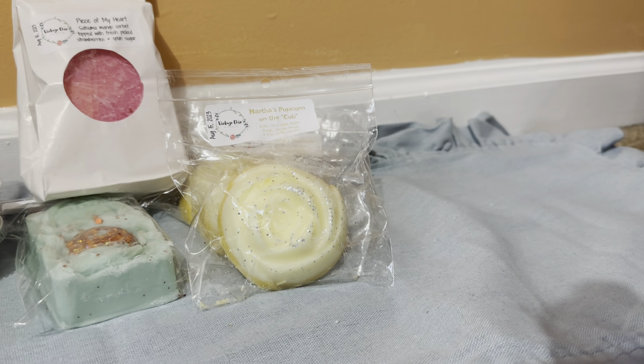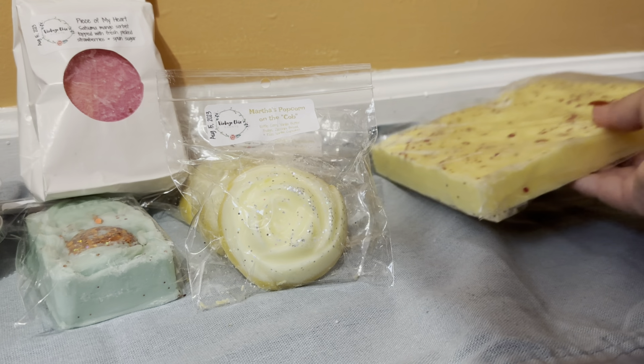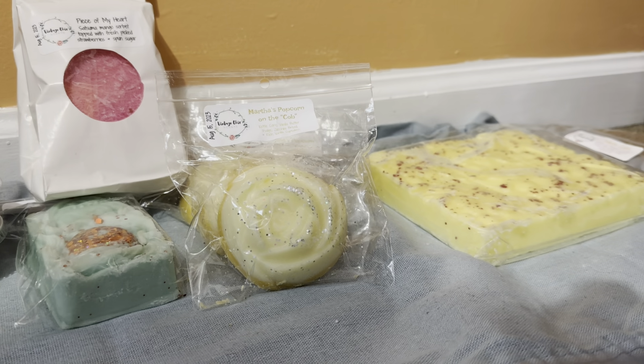I love it so much. It's like a little tart because it's tangerine. And then just the most delicious Satsuma, which is also creamy and citrusy and sweet. Oh, and then the Fresh Picked Strawberries is in there. It is such a lovely scent. Love it, love it, love it.